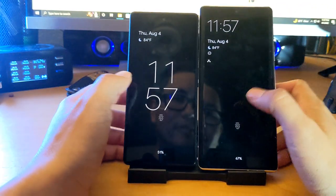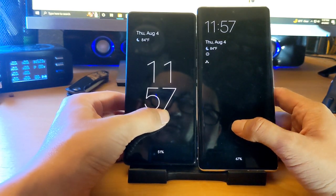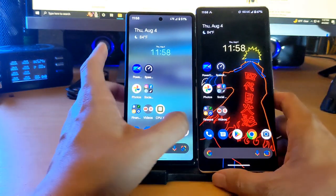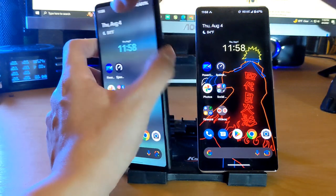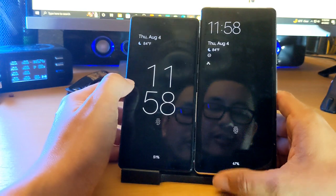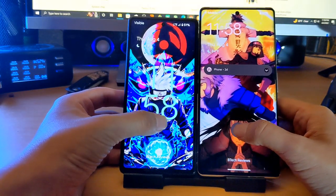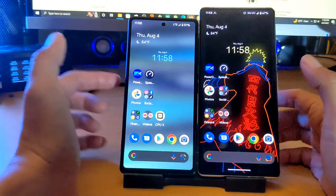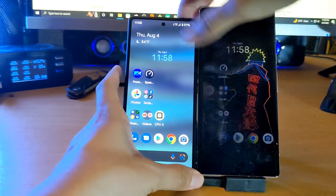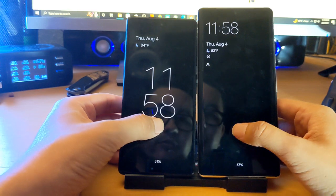Both of them have always on display, so let's do that on 3, 2, 1. Okay, I don't know if you guys saw that, but it looks like both of them were pretty much tied. Let's try this again, from the always on display, and then from there we'll tap the screen. Let's do that one more time on 3, 2, 1. Okay, that time it looks like the Pixel 6a got it. That's very interesting. Okay, let's try this again. On 3, 2.